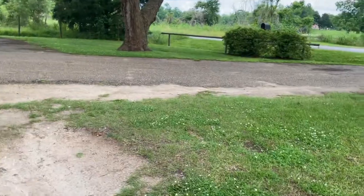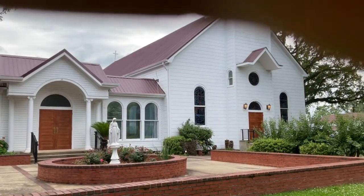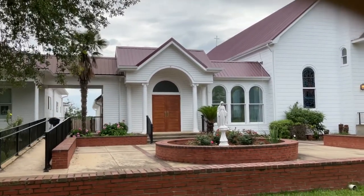Now we're going to depart Melrose Plantation and go to St. Augustine Parish Church in Natchitoches, Louisiana. It was the first church in the state built by free people of color. So we're going to go check out the St. Augustine Catholic Church. As you see, it's very beautiful. It is an awesome structure. Clementine Hunter is also buried here.